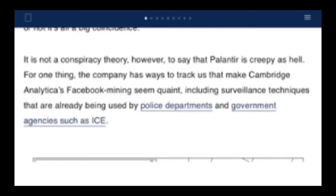The author goes on to say, yeah, but that could be called a conspiracy theory. It's not a conspiracy theory, however, to say Palantir is creepy as hell. For one thing, the company has ways to track us that make Cambridge Analytica's Facebook mining seem quaint, including surveillance techniques that are already being used by police departments and government agencies such as ICE. And if you'll remember, I did that video on the intelligence data center in Chicago that was moving the Chicago Police Department to various places during the riots. And we went pretty deep down into where those centers came from.